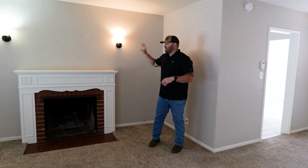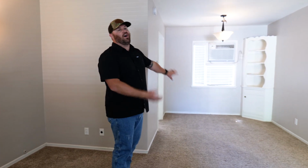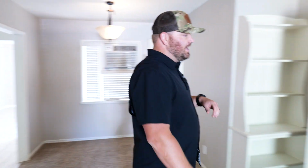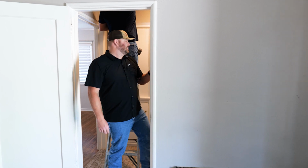But in here, fireplace, gone. This back wall here, gone. Everything is getting blown out of this house, and we are completing a brand new floor plan. We got some guys here, we're doing an operational handoff right now, so if you see people on ladders, like this guy, don't be scared. Let's go to the front room.